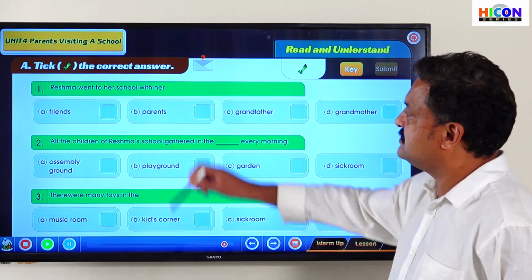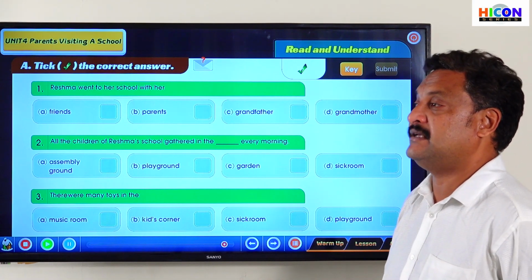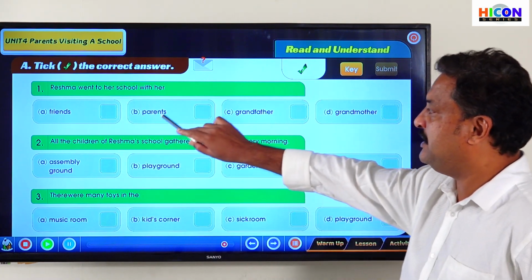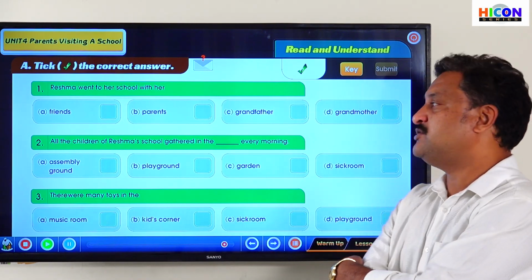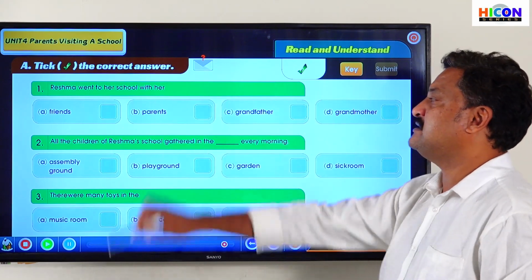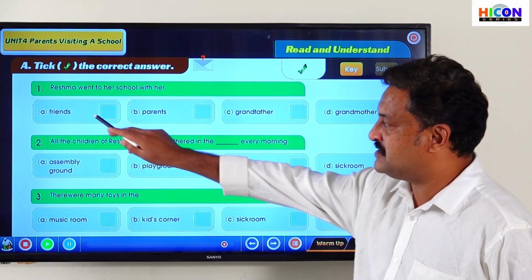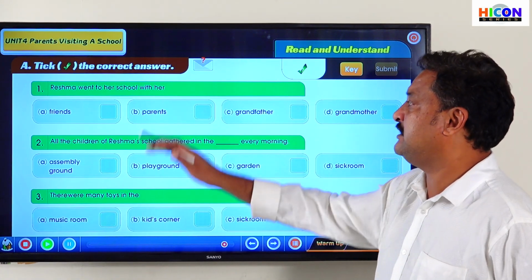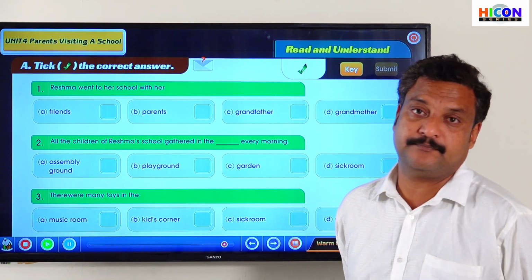So here we have three sentences: one, two, and three. All three are questions, actually. They are incomplete sentences for which we need to find the complete part. There are four options, A, B, C, and D. We need to identify the option with which we can best complete these sentences. We read the sentences first, then check the options given, and find which is the correct one with which we can complete the sentence.